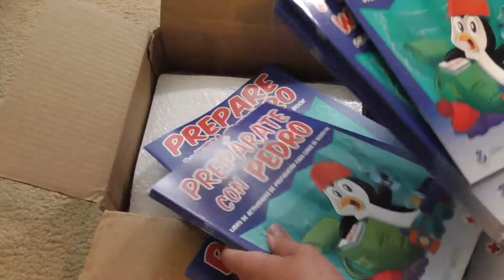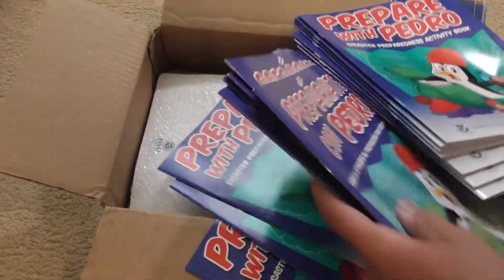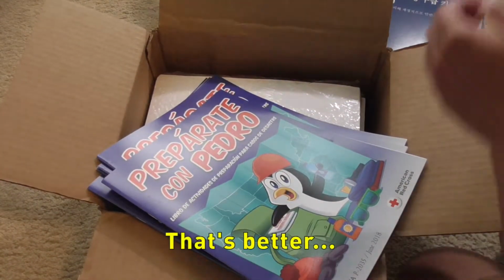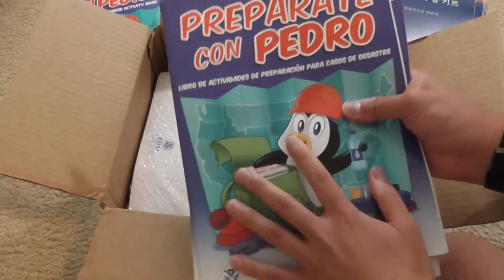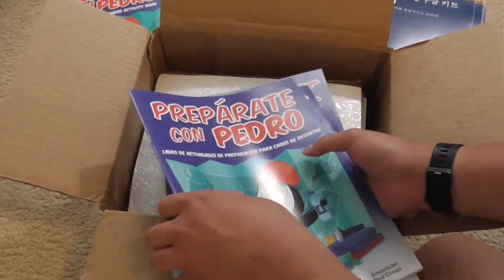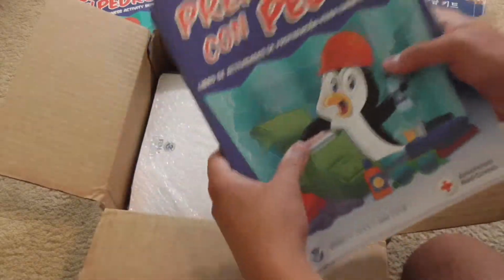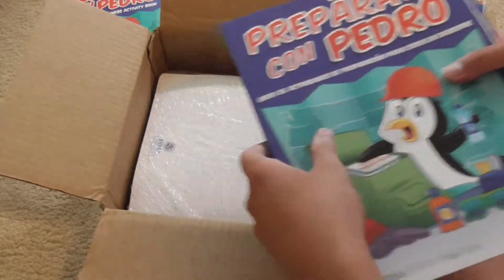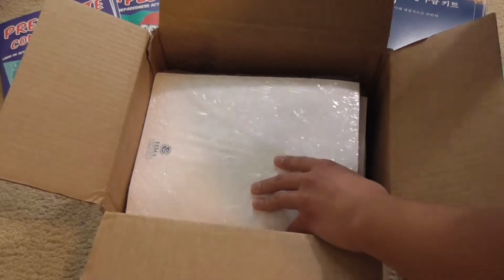Oh, and it also comes in Spanish too as well. Let me separate these. So we have Prepare with Pedro, as well as the Spanish version of this. I don't remember how many languages this comes in, but it comes in a lot of different languages. So if you happen to be in a Spanish-speaking community, or if your family happens to be Spanish-speaking, you can use this book as well. Cool. So let's put this there.